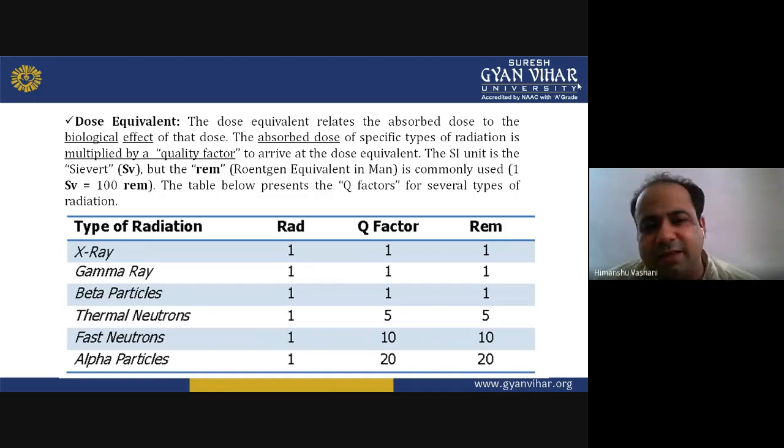The X-ray has one rad and a quality factor of 1, so rem is equal to 1. Then gamma rays and beta particles have equivalent values. Thermal neutrons have quite different values because the quality factor is different, it is 5, so rem is equal to 5. Fast neutrons have a quality factor of 10, so the rem is also 10. Alpha particles have one rad only, but their quality factor is 20, so you can imagine the effect. So 20 is the rem.